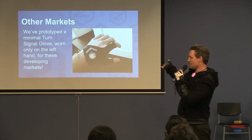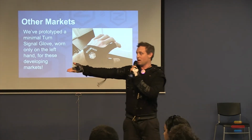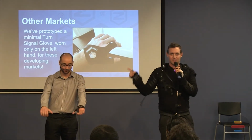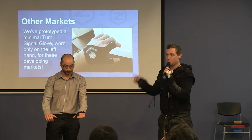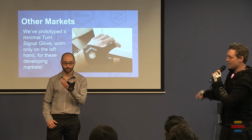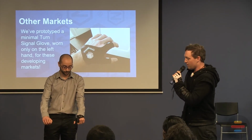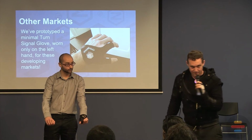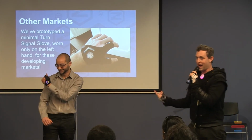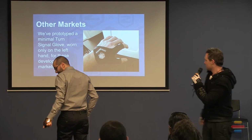So this is not just a prototype. We actually have a functional design, and I want my co-founder and male model, Murat, to show us how this works. This is a minimal turn signal glove to be worn only on the left hand. Never before seen until today. It has the full range of turn signal ability. From the front, he can signal to the left, he can signal to the right. Turning around, he can signal both to the left and to the right.